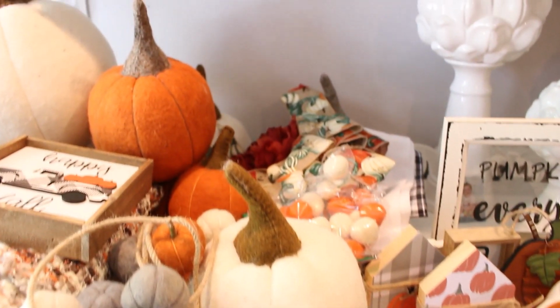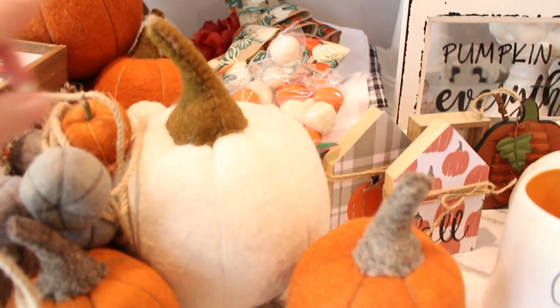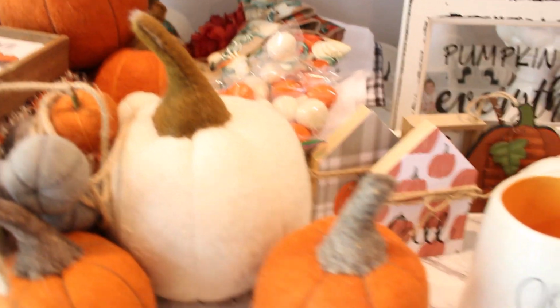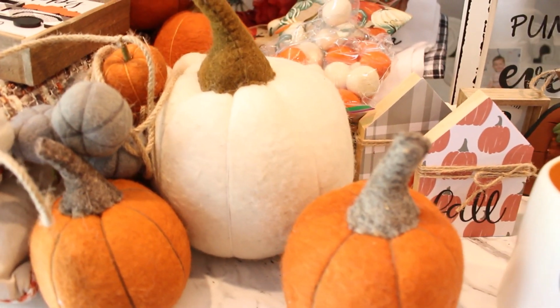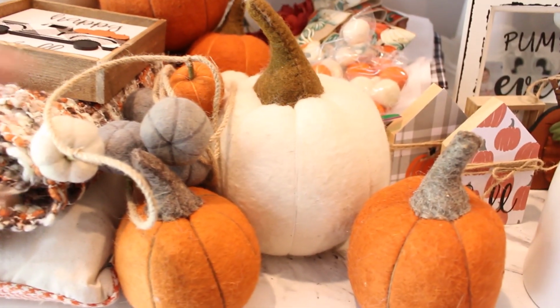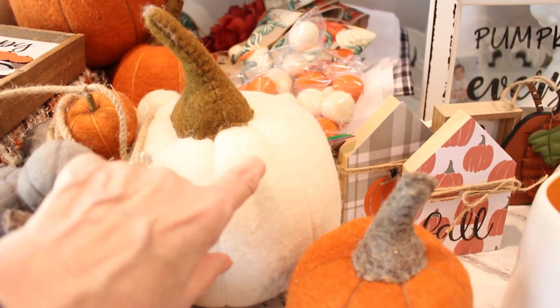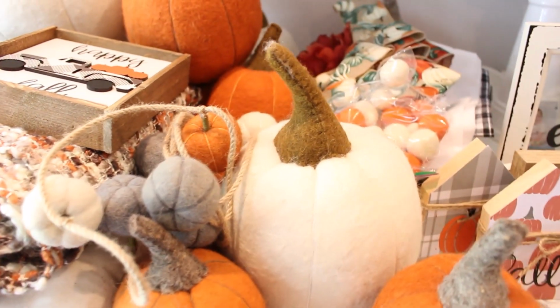I have my own pumpkin patch here. I have just dozens of these little felt pumpkins. I have them in white, I have them in orange. I also have a little collection of pumpkins with little jack-o'-lantern faces. I just love them. I love that they're soft-sided, so if any little people come over, it doesn't bother me at all if they play with these.